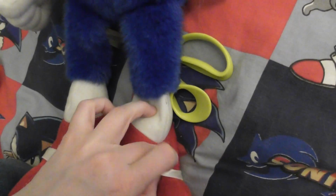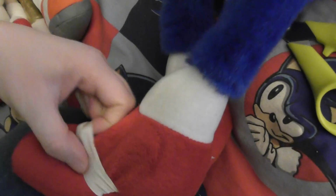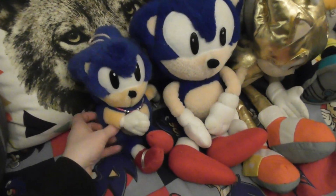Oh, what a shame. There he is. So this guy has the large shoes with his little ribbons, his little markings on his shoes. There you go. This guy kind of reminds me of the live action Sonic, which wasn't particularly appreciated.